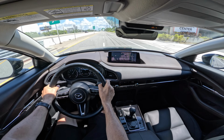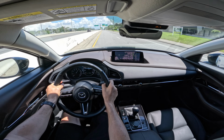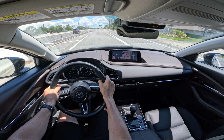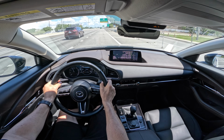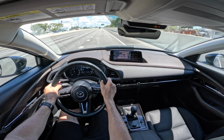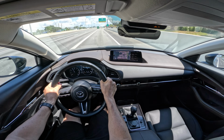Actually, fairly smooth shifts from that 6-speed automatic transmission, and it gets the power to the ground very, very effectively. No slip, all grip. And I kind of like the sound that's being pumped in through the speakers. It's not too artificial, not too whiny, and kind of just helps with the overall driving experience.